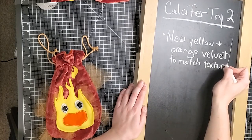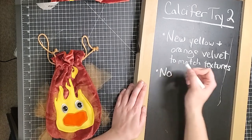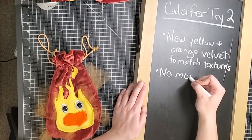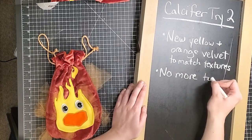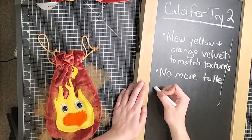Secondly, we decided to scrap the orange tulle. It was a cute idea, and I think with a little more fidgeting, I could find a way for it to really shine through and be great, but it wasn't really worth the effort, so we scrapped that idea.